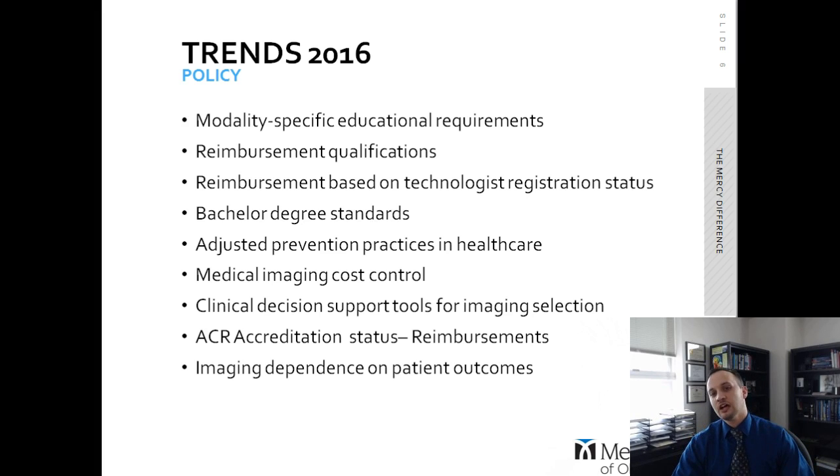There are some changes that are currently occurring, but not nearly enough in comparison to the health-based outcomes that are happening in other countries. Clinical decision tools. This really ties back to ACRAC, the American College of Radiology appropriateness criteria, and making sure that you are selecting the appropriate imaging exam for the patient's conditions. Look out for those to evolve.